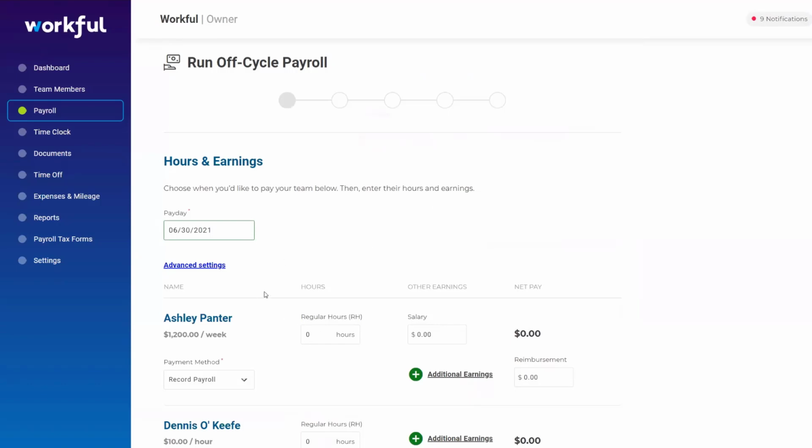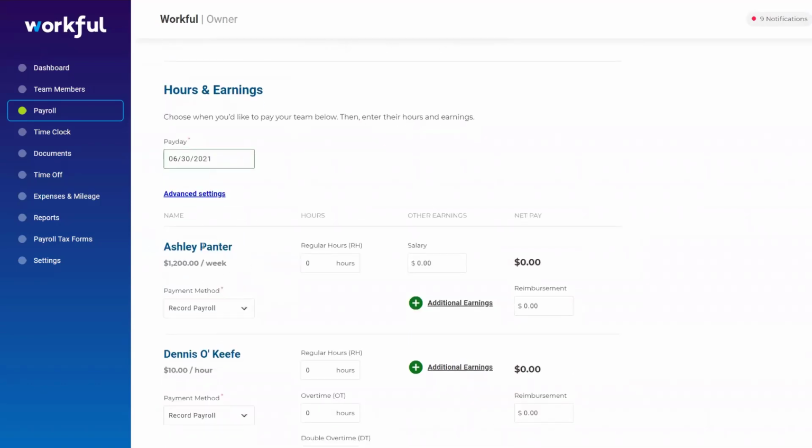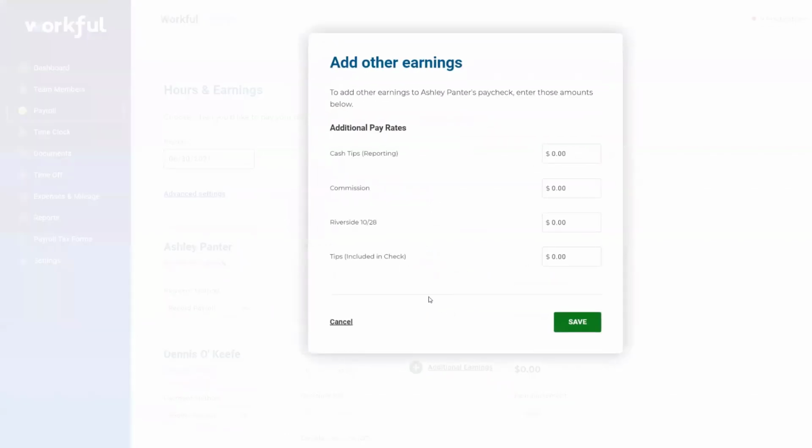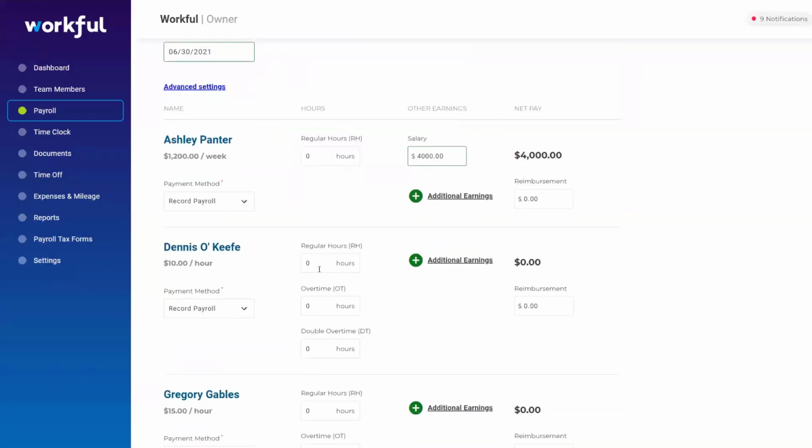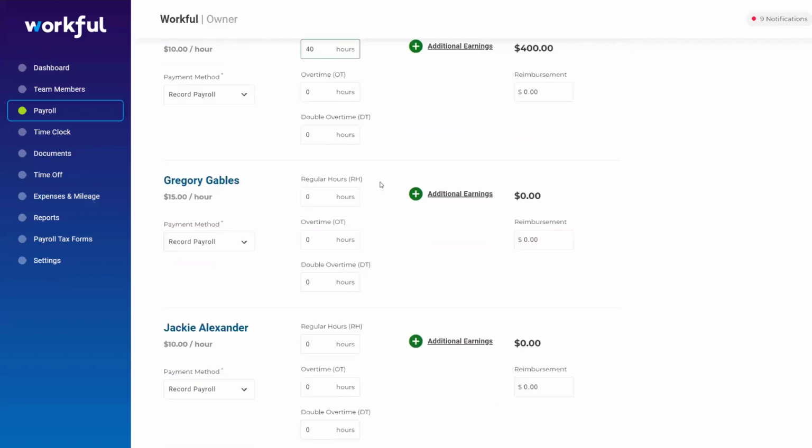Another thing to note is that any salaried employees will be blank, and you will actually fill out the salary manually. If there are any additional earnings, you'd hit that additional earnings button and plug them in. Same thing with these guys. This would not sync up with the time clock. You would actually be plugging in those hours for the whole pay period or for the month or whatever the date range is that you chose.